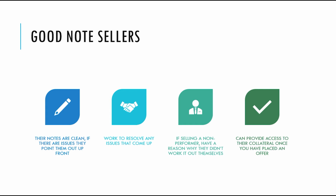And if there are issues with the note or problems, or maybe valuation problems, they're going to tend to point those out up front. Because really, as a seller, part of my motivation, which I didn't mention, is that I'm in the process of getting ready to sell some notes. I'll be listing some of them on PaperStack maybe before or just after this podcast comes out.